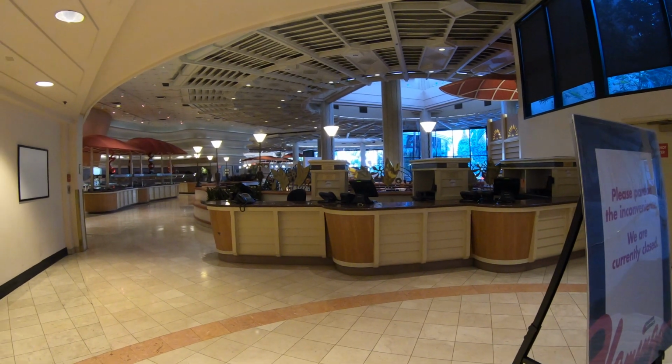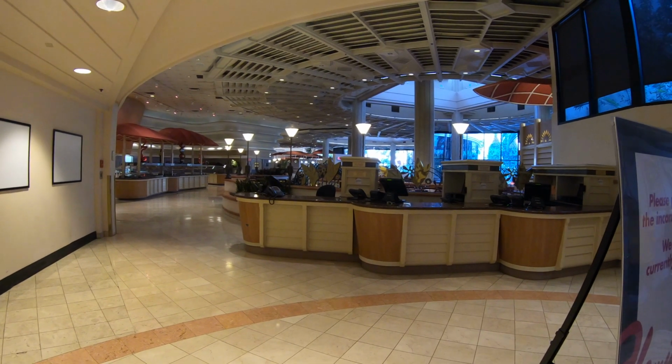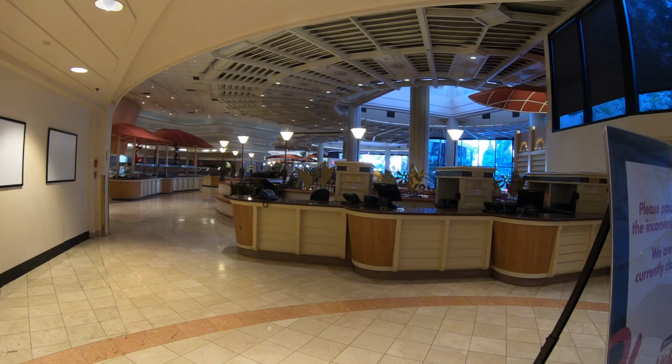This is the Flamingo Buffet, which of course wasn't open when I visited a couple days after the Strip opened. I believe some of the buffets have opened though since then.